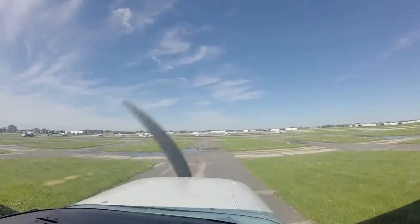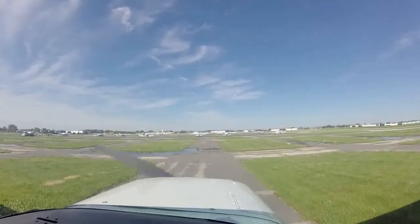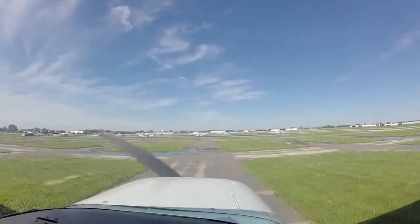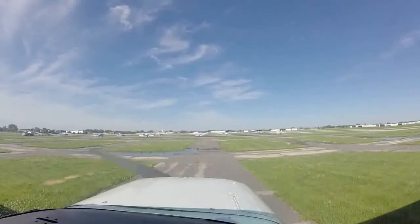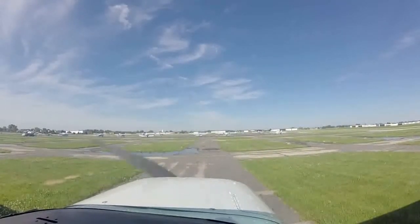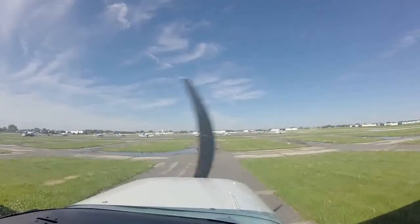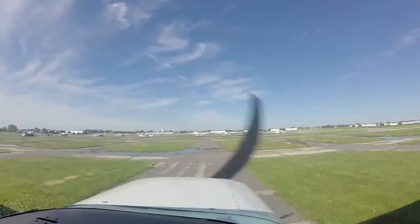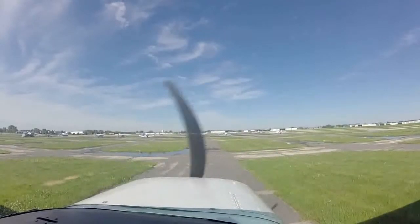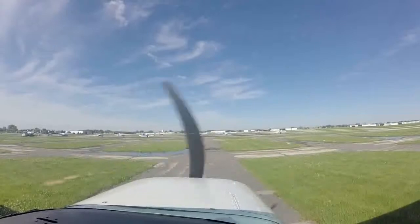Chicago approach on initial contact. Advise on initial contact you have information Oscar. They're going to be sending us out of 3-4, so I'm going to be doing... Executive Airport information Oscar, 1252 Zulu. Wind 010 at 8, visibility 10, sky is clear. Temperature 18, dew point 11, altimeter 3015. ILS runway 16 approaches in use. Landing and departing runway 34 and 30. IFR arrivals unable to cancel. Advise Chicago approach on initial contact. Advise initial contact, you have information Oscar.